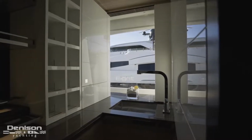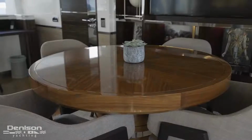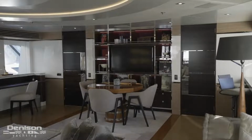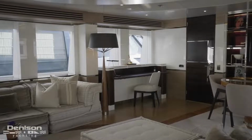Another entertaining area in the Salon is this round high-gloss table that's found right next to the TV. This is a convenient area for impromptu cocktails and a board game with the kids. Rounding out this area is a long desk in the port forward corner.